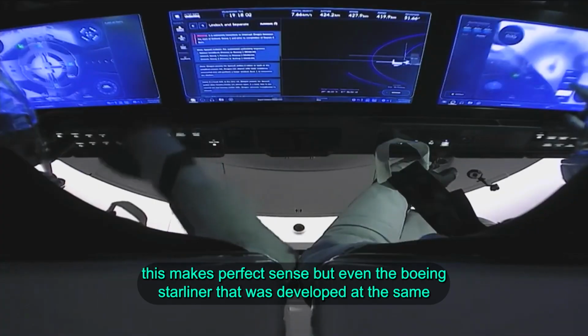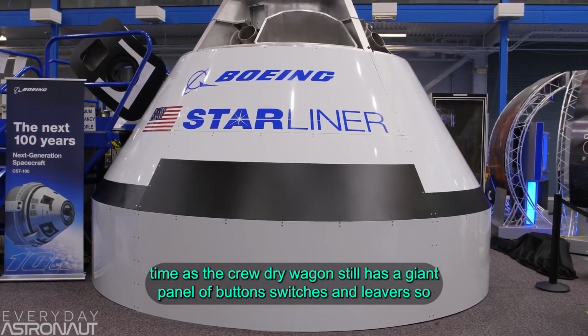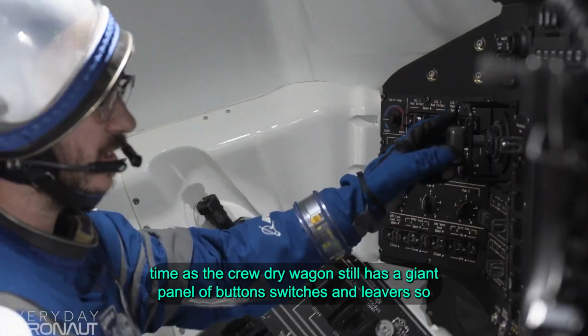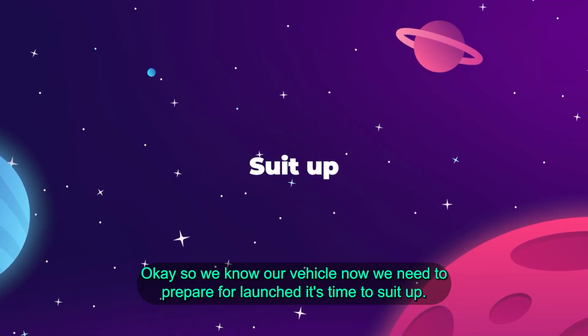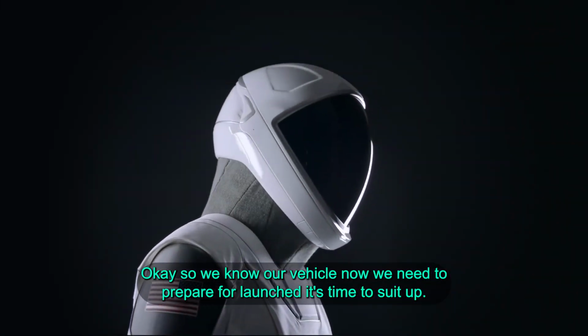This makes perfect sense, but even the Boeing Starliner that was developed at the same time as the Crew Dragon still has a giant panel of buttons, switches, and levers, so Dragon is still very unique. Okay, so we know our vehicle, now we need to prepare for launch. It's time to suit up.